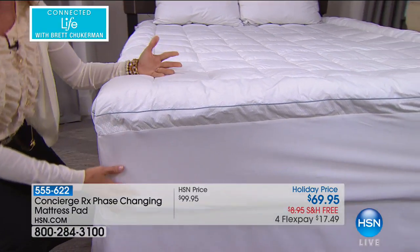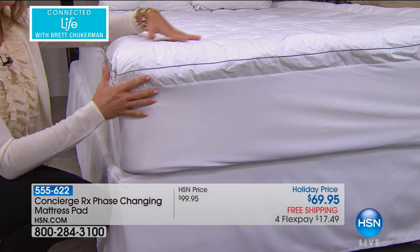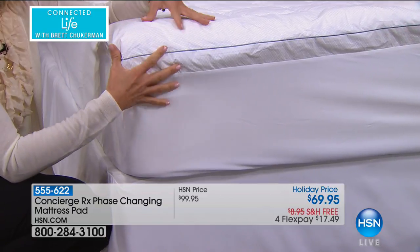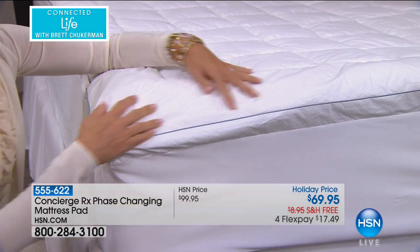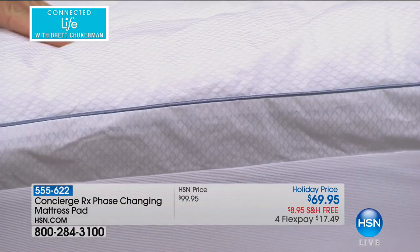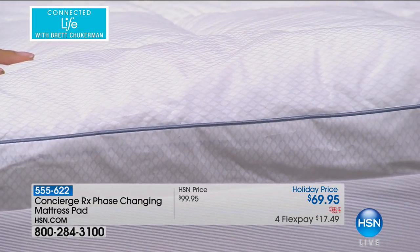This is machine washable. So you're not just getting a mattress pad that has phase changing material, you're getting a comfort management and temperature management system. And it's not some sort of treatment that washes or wears off. No, it's actually in the fibers. If we could get a close up shot, you can see the phase changing weave inside of it. This is extraordinary. It's very special to the industry.